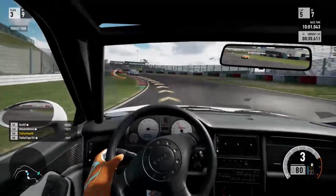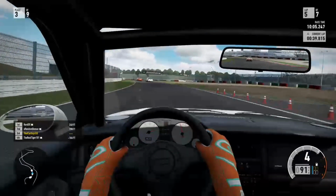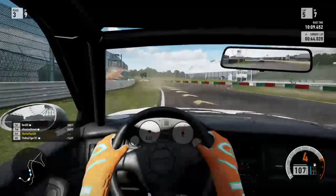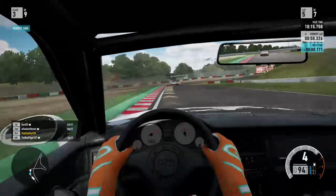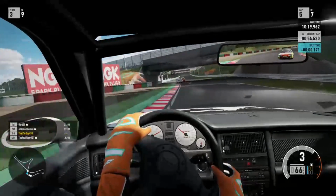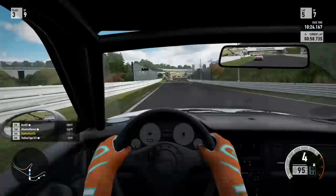I'm opening up the gap, and I'm slightly closing the gap to Demon and Hordes up there, but again, unless an accident occurs or they slow down, I'm most likely just not going to trouble them. I think I'm just too far back, and I don't really have the pace in this car or in myself to really do anything. So it's really racing on the back foot for 3rd position.